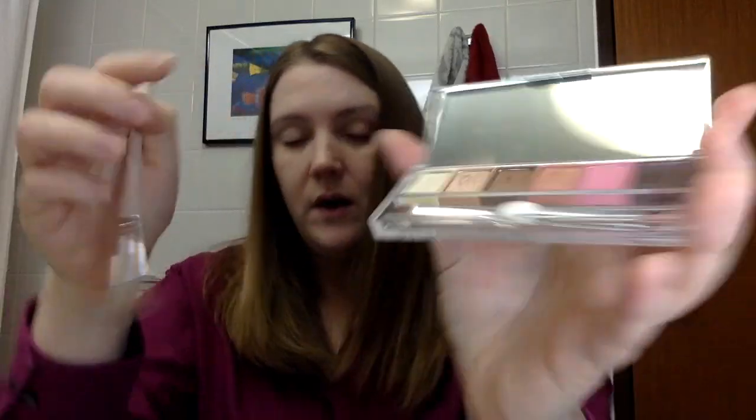So, alright, I'm gonna dip into this color here. It's hard for you guys to see. It is called, I don't know what it's called, Limited Glass Slipper. So I'm going to put that all over my eyelid. Just kind of all over. Okay, there's not very much on there. This is kind of an old palette, like I said, so I'm gonna have to really cram it on there to get it to work.